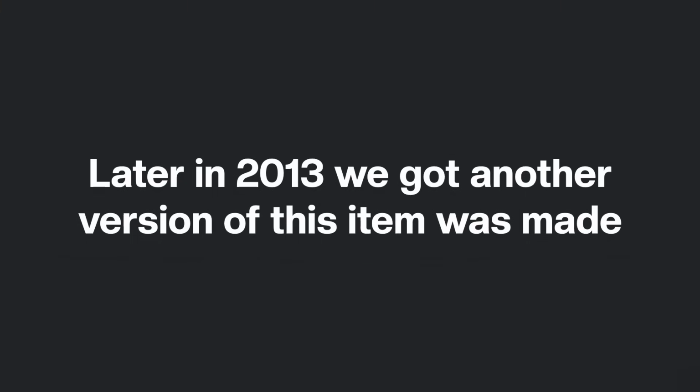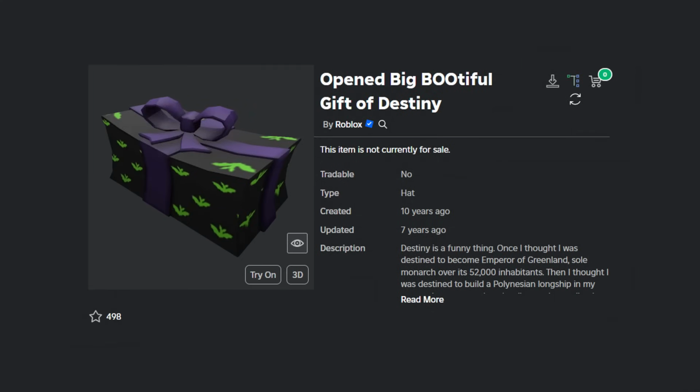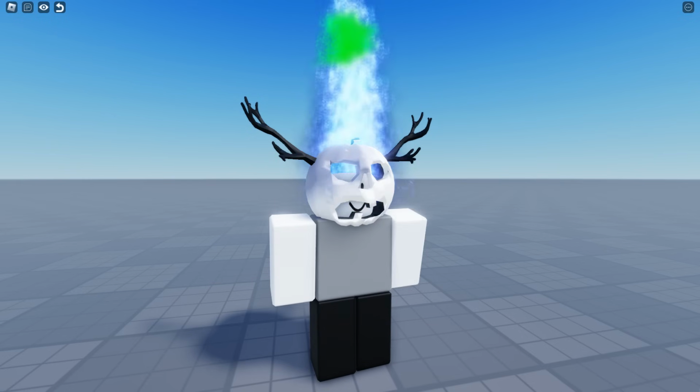Later in 2013, another version of this item was made in purple with green fire effects called the Doomsecker, costing 31,000 Robux from the Big Bootyful Gift of Destiny on the 13th of October 2013. This version is my personal favourite in the set, as I think it looks cool and the effect works for everyone, and it is not tied to a single Roblox admin, which is a major win in my books, with the same being true of the last hat in the series.